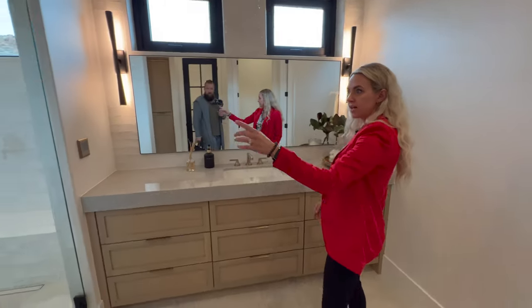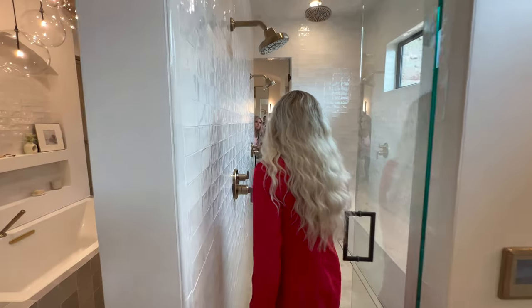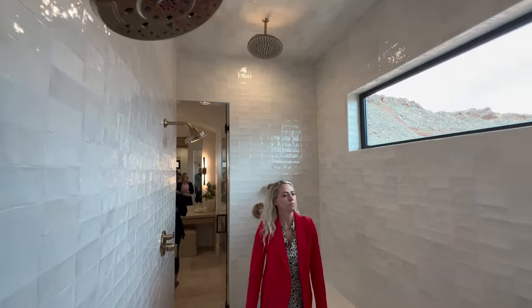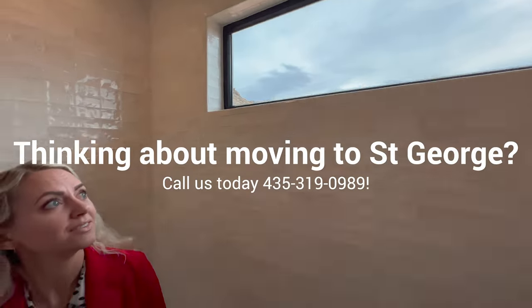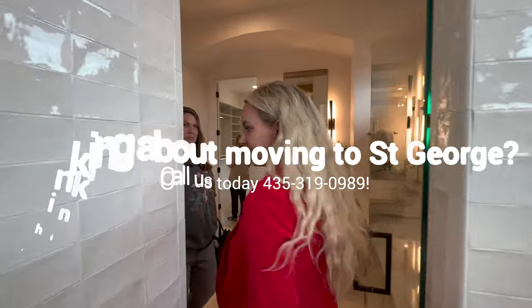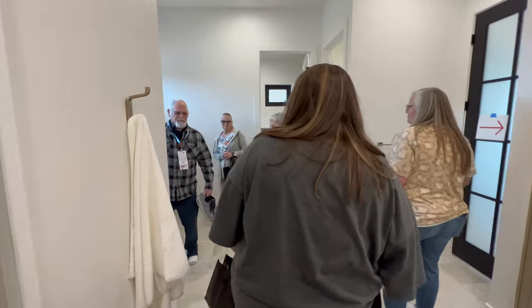Got a vanity on that side of the shower and a vanity over here, but that one has a makeup counter. So you unlock through the shower. Looks like it's a steam shower as well. Rainfall. Look, we've got 1, 2, 3, 4, 5, 6. You get views from your shower as well. It's awesome. Come back over here. Now we're just looping around the shower. Yeah, let's go.